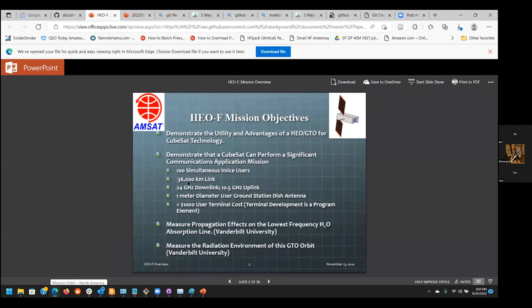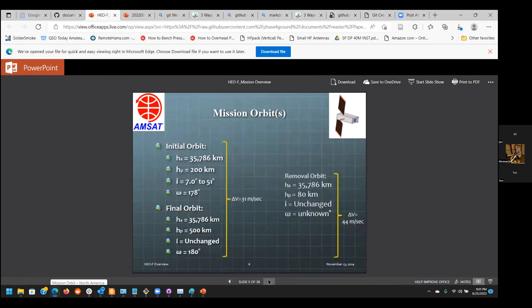This page, the second, third page, was initially mentioned as 36,000 kilometers. Yes, and if you go forward a page, you can see the same orbit page that we have there. So here's our initial one, and here's the final one. We need to take these numbers and adjust them based on the feedback that we have received. So instead of having a final orbit where the perigee is 500 kilometers, that needs to change and be calculated. 35,786 is the apogee, and the perigee will be above 1250.